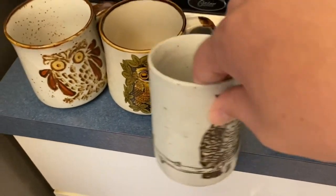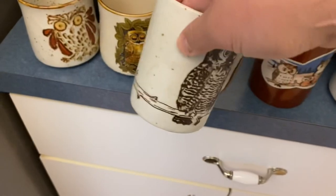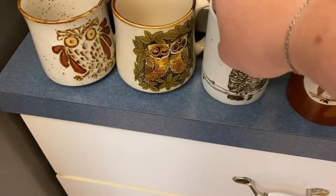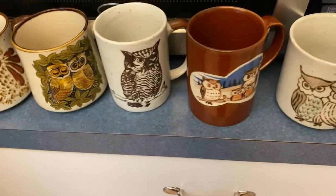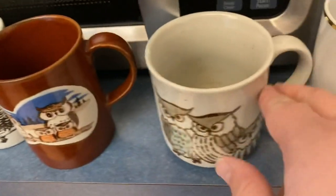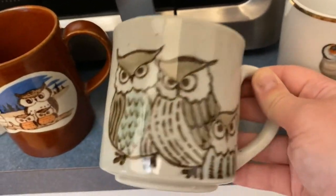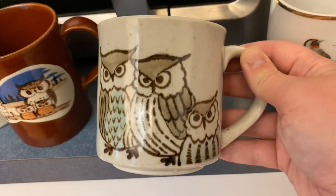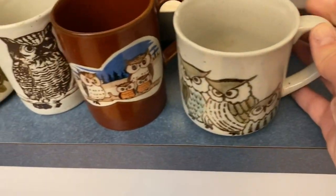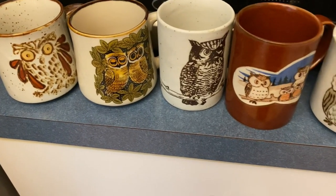Okay. Up here I have a row of my owl mugs. I liked this one. I was gonna sell it, but then it has its baby on the other side. So I was like, oh gosh, I can't let that one go. It's too cute. But the rest of them are really awesome. I was debating what to do about this one because it's full of chips. You can see the rim is so chipped, but the graphic on it is so cute. I don't know. The hoarder in me can't let it go just yet. But everybody else is staying.